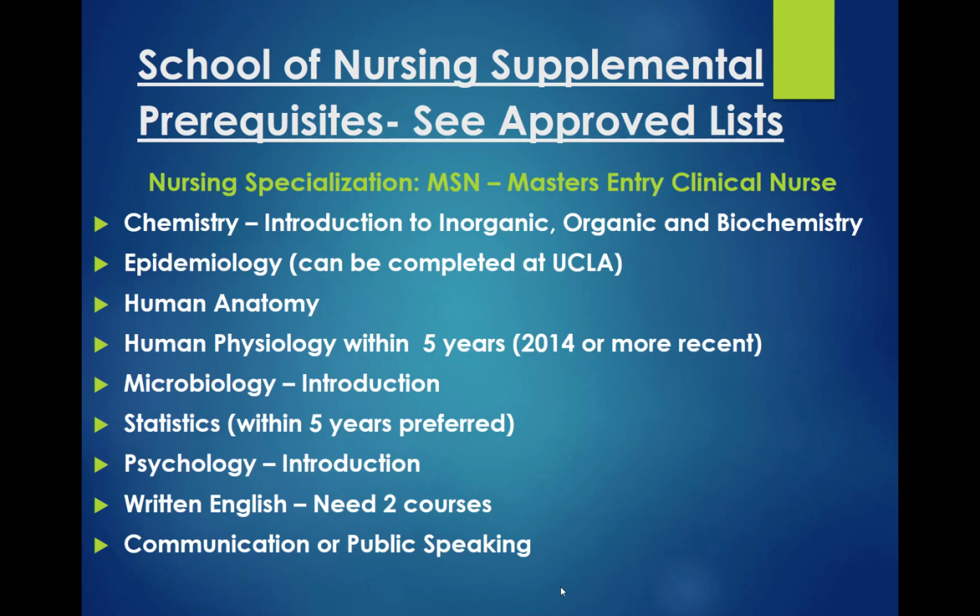But should we trust you guys? So, right, so what we're doing is we're waiting for the unofficial or the official transcript to come in, and then we're actually gonna look to verify to make sure that the grade is correct, the class is correct, and so forth.